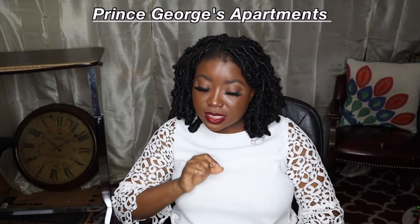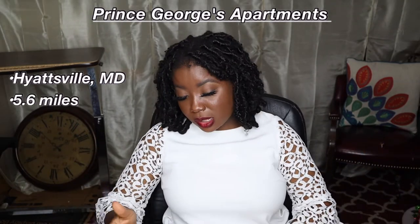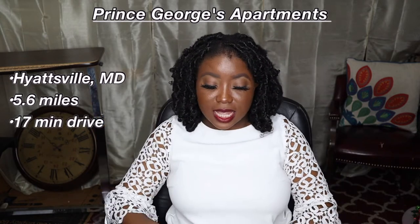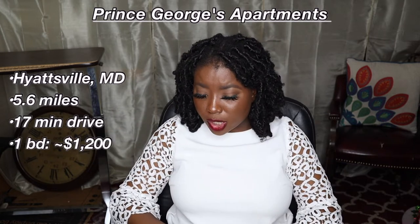Next one is Prince George's Apartments, which, you know, Hyattsville, that's in PG, that's in Prince George County. So it's in Hyattsville, Maryland, 5.6 miles away from campus, a good 17-minute drive. Once again, just like the other one, they only had one bedroom, one bathroom listed, but this time this was listed for $1,200.